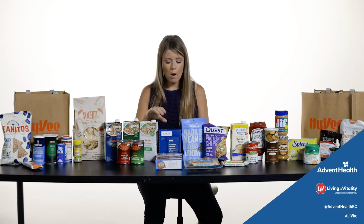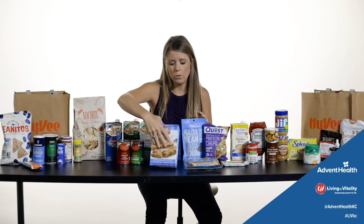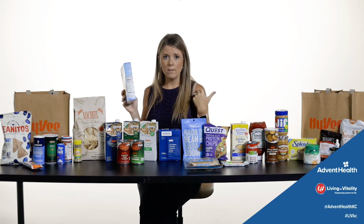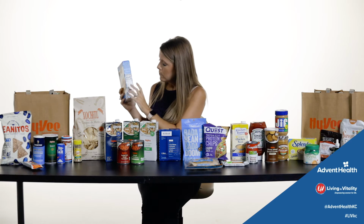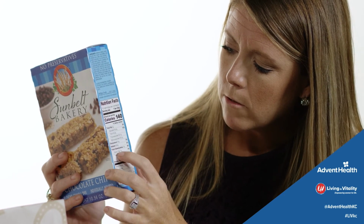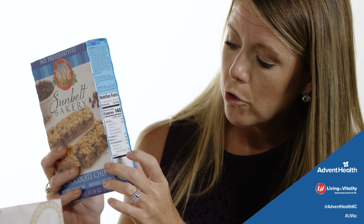So for this, I brought some bar options. I feel like that is kind of something that people will go to as an easy breakfast option or snack. And I brought two different options here, one that I would suggest and one that I would not. So for this particular scenario, most times someone's gonna look at this and they're gonna see total carbohydrates, 21 grams, fiber's got 1, total sugar is 9, but all of that sugar is added sugar.